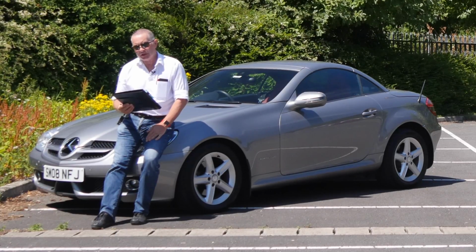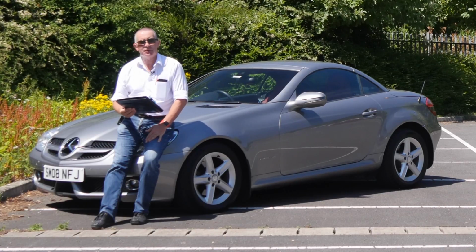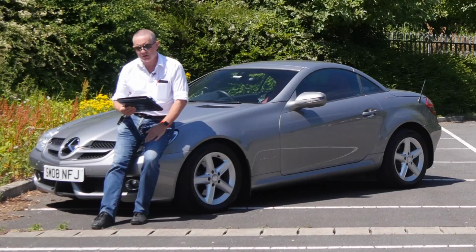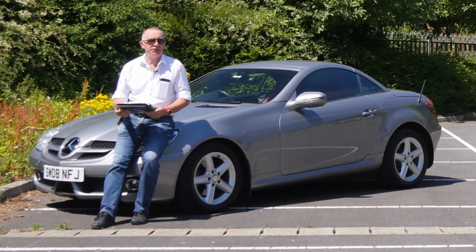New into stock we have a Mercedes-Benz. It's the 1.8 SLK200 compressor. It's a 2008 on an 08 plate. Low mileage, only covered 43,044 miles so far. Good service history. Very, very nice and tidy car.